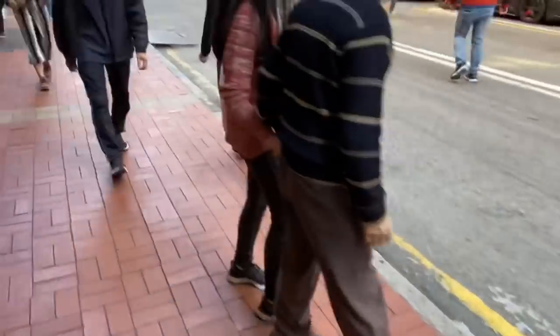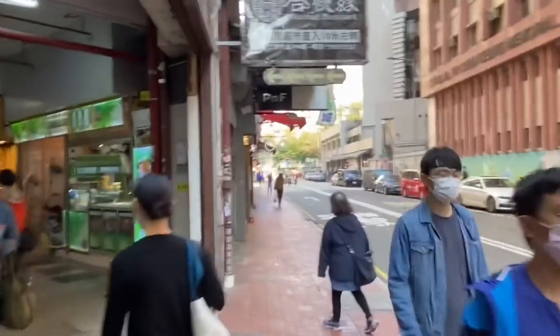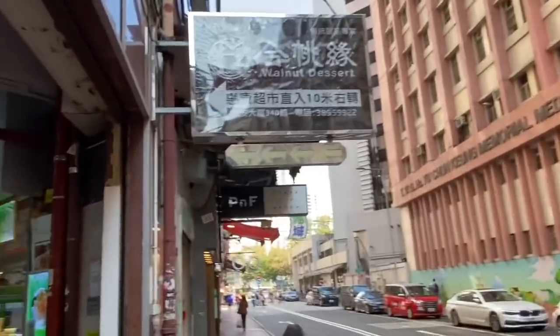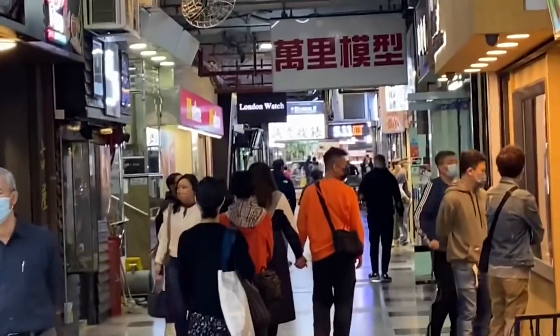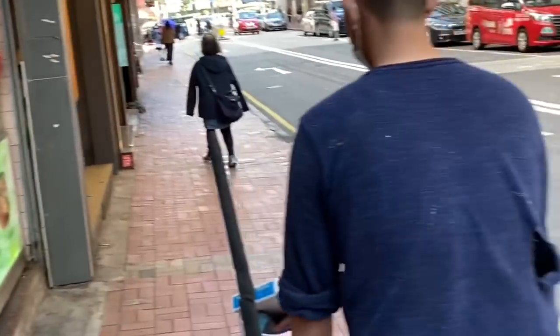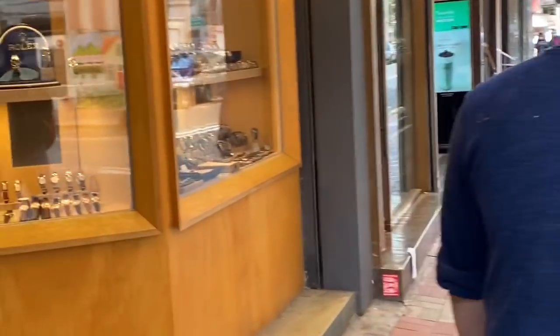All right, moving on. So we get to the end of the Dundas Street. So there's a few more shops, but the main gallery to go in is this one here, a covered gallery where you see over there a London watch. We're gonna go there in a minute. There's always tons of shops and millions of dollars worth of vintage Rolex.